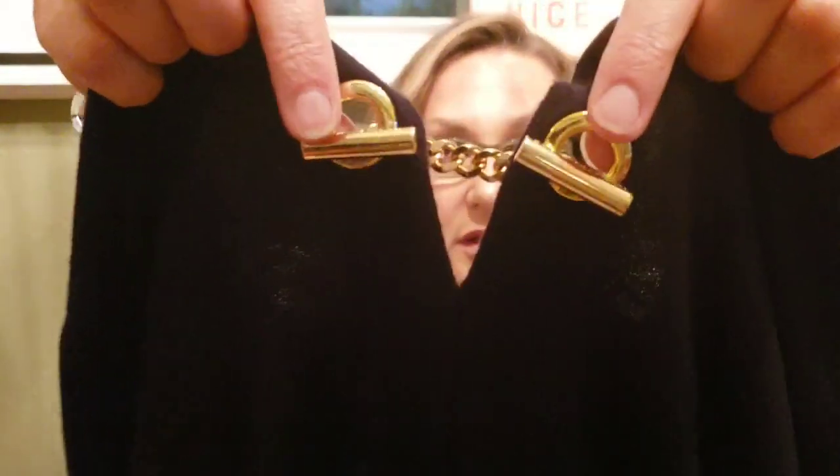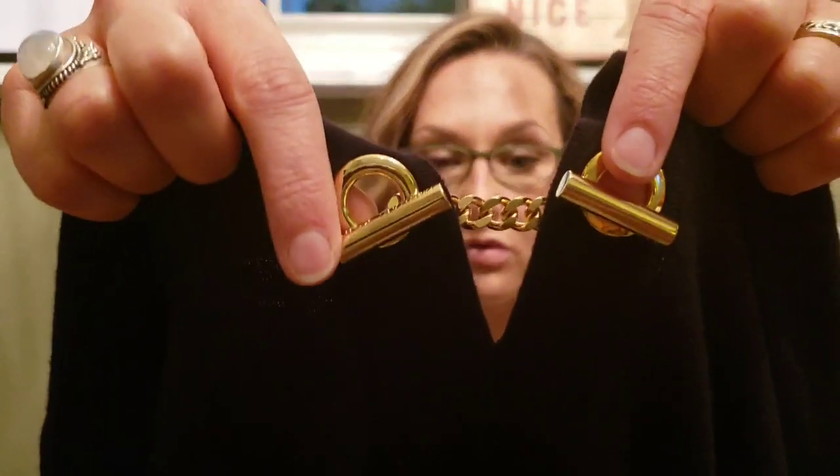Okay. This is nice though. This is a really beautiful Michael Kors tunic. And it's in excellent condition. There's no pilling. It does have hairs on it. Looks like dog, no, that's just white hair. Okay. But it's really pretty. What size is it? It's a medium. Let me see if I can show you guys the detail. Michael Kors. And that was a really good find. I got that for $2.35.